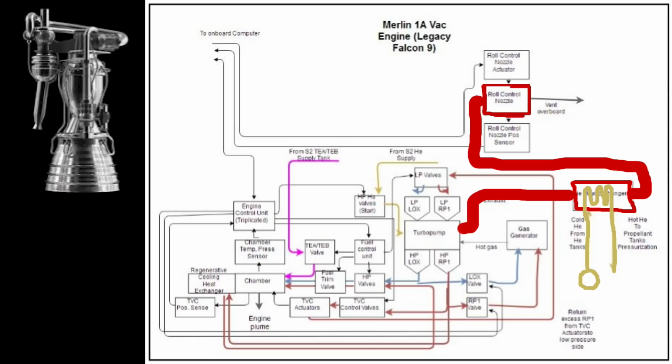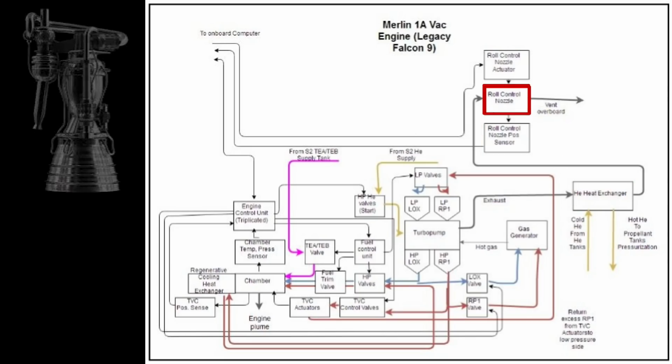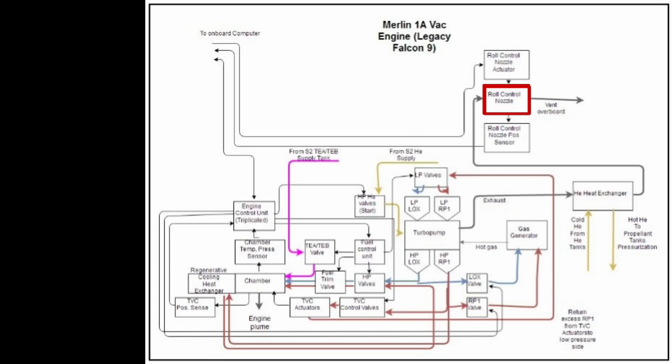That way, the propellant that goes through the gas generator not only powers the turbopump, but also helps control the rocket. This nozzle will be set to a neutral position. Here we see a roll control nozzle sensor to tell the computer what state the roll control nozzle is in. And here we see a roll control nozzle actuator to control the direction of the nozzle.